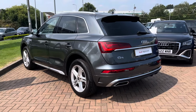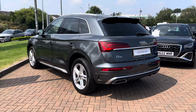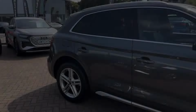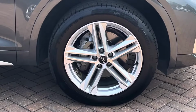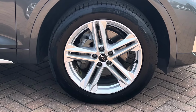getting you from 0 to 60 in around 7.4 seconds, whilst having plenty of space for you and all the family, especially on your week away holiday. On the front we have these fabulous matrix LED headlights offering you maximum visibility regardless of weather condition. And on all four corners these 19-inch 5 twin-spoke alloy wheels finished in silver, offering a lovely contrast to that grey pearlescent paintwork and tying in really nicely with the S-Line styling package.